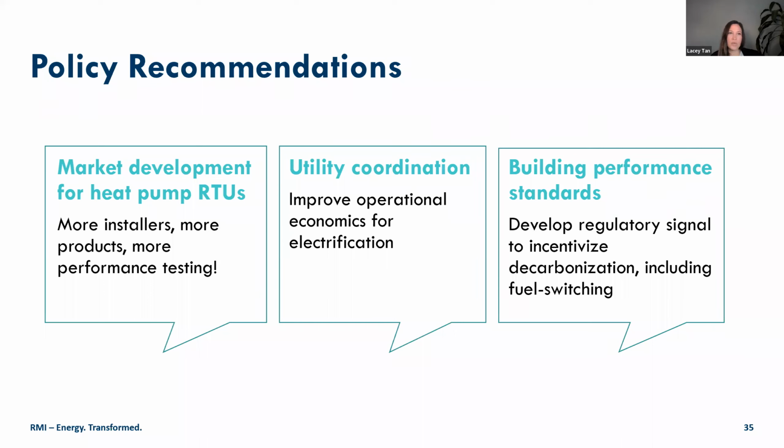But a big one is the market development for heat pump rooftop units. If we get more installers, more products, more performance testing, we can really start to get them out on the market. And then we'd require some utility coordination to prove the operational economics for the electrification, as we saw those peak demands, and making sure we have demand management, as well as building performance standards.